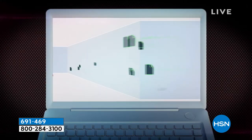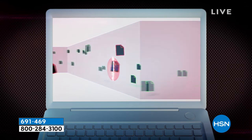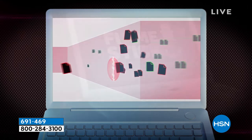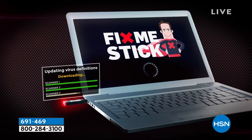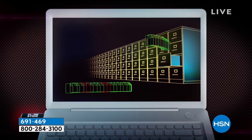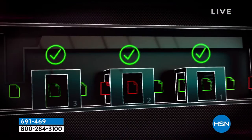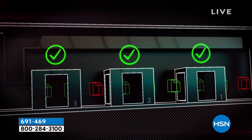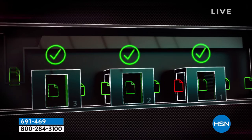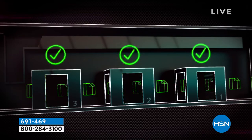So, Ty, when you use this, it really is like a deep clean. And because it has a triple scanner, we're really cleaning your computer. So think about it. If you had a cleaning crew come to your house and they cleaned your house once, you'd be happy about that. But how about if they cleaned it three times to make sure that every nook and cranny of your home is clean? That's what Fix Me Stick does. It runs it through three separate scanners to make sure that there's no virus here, there's no malware, there's no rootkit, there's none of that bad information that's on there, and it captures that virus, gets rid of it, and removes it from your system.